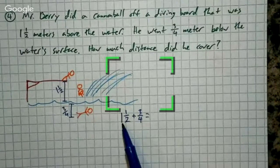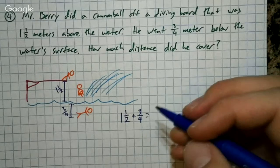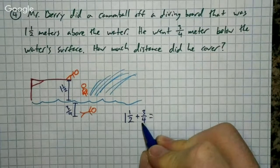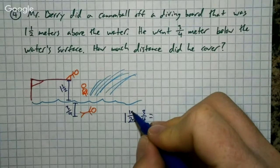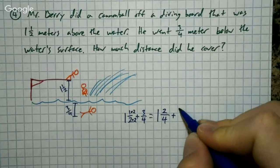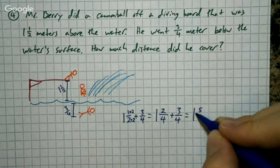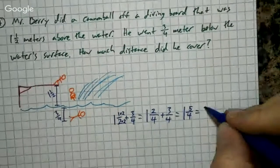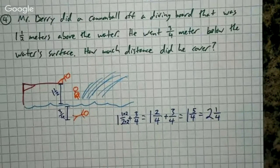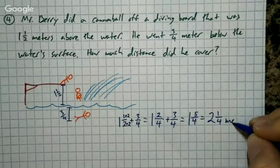Now, if I do this, I can't add these yet because I need them to be the same. So I'll just go ahead. This is easy enough. 2 can become 4 by multiplying by 2. Same thing to the top. So now I have 1 and 2/4 plus 3/4 equals 1 and 5/4, which equals 2 and 1/4. So once I do my addition of my fractions right there, I will say that my total distance covered from my cannonball to underneath the water is going to be 2 and 1/4 meters.